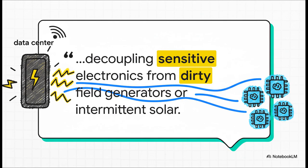The whole point of this lungs module is to act as a clean power buffer. Think of it like a filter. It completely isolates the sensitive, expensive electronics from what they call dirty power, the kind you get from a sputtering field generator or from solar panels on a cloudy day. It ensures a perfectly clean, stable flow of electricity, which is absolutely crucial for protecting the hardware.